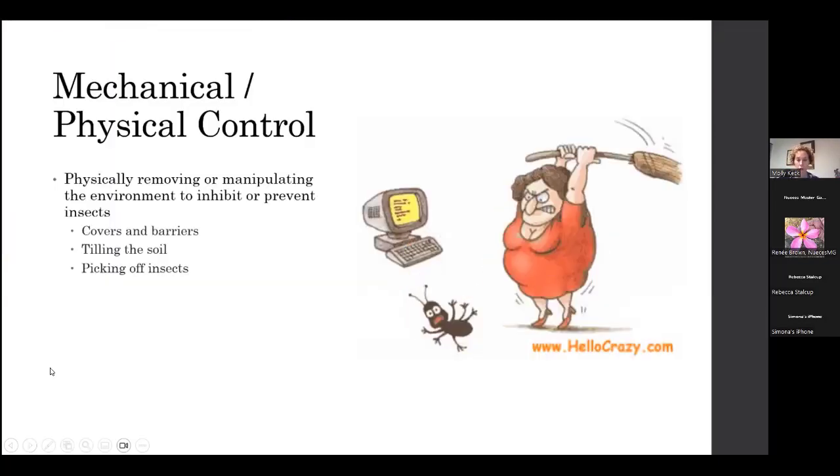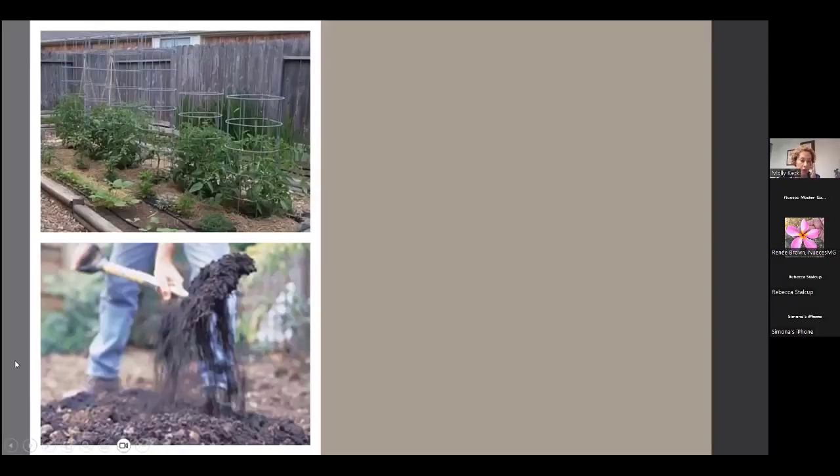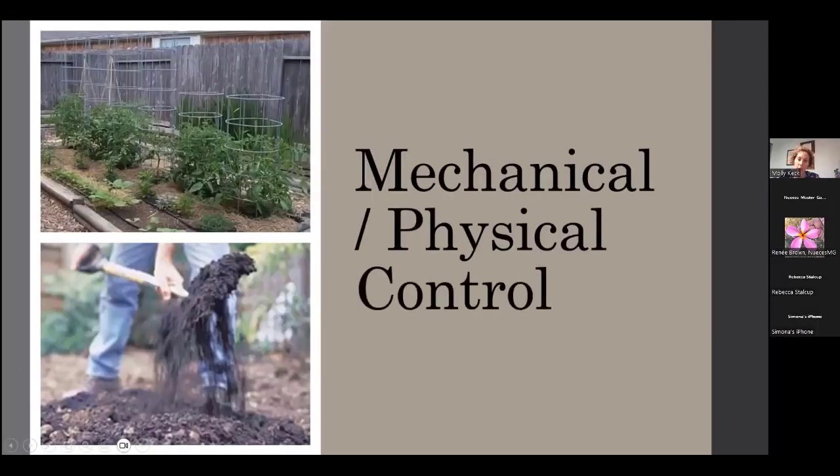Mechanical or physical control is disrupting the soil by raking it or turning it over, not necessarily tilling it, using some covers or some barriers. So prep that bed, prep that soil. If you're putting down mulch, integrate it into the existing soil if you can. It's a lot of labor, but it exposes eggs and pupae to the sunlight, lets them desiccate and die, and you have a smaller population. Using tomato cages or trellises and allowing things that are vine-like to grow up.